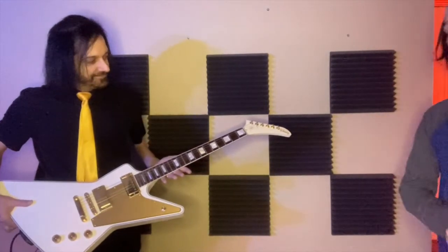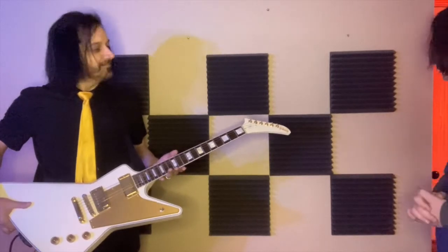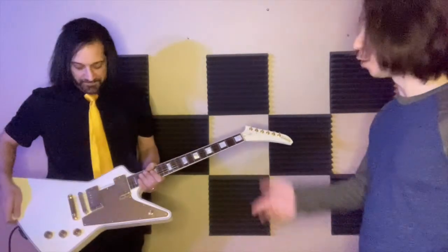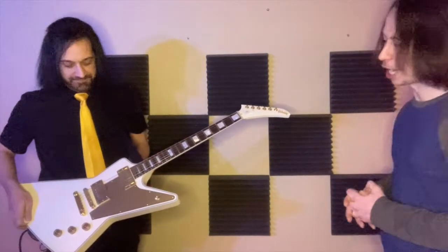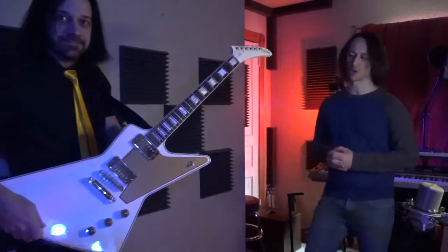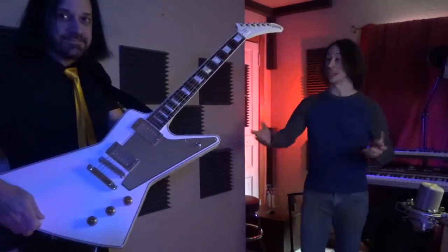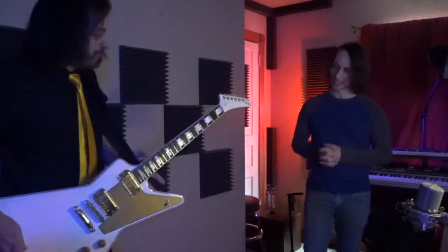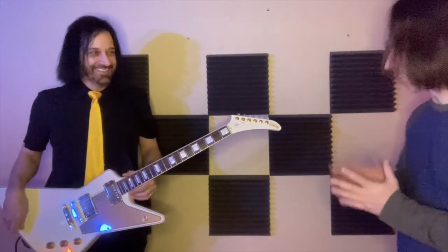Those are locking tuners with a mother of pearl kind of thing going on. Starting up at the neck, we have a classic 57, and going down to the bridge, we have a crunchier and brighter 57 Plus. Those are in-house Gibson pickups, correct? Yep.